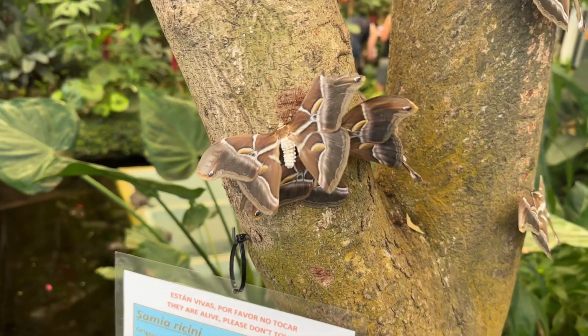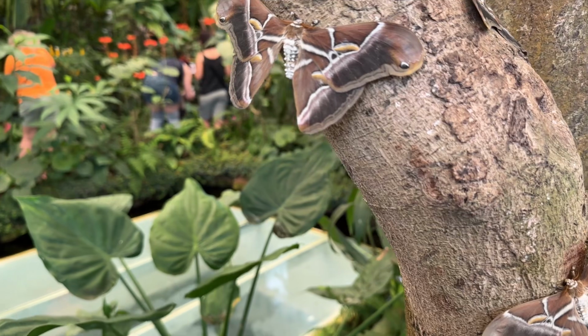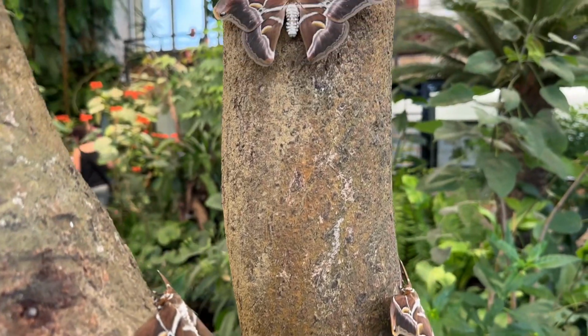Here you are, this species here. It's got an average lifespan of 4 to 6 days. It's mainly used for silk production. Wowzers.